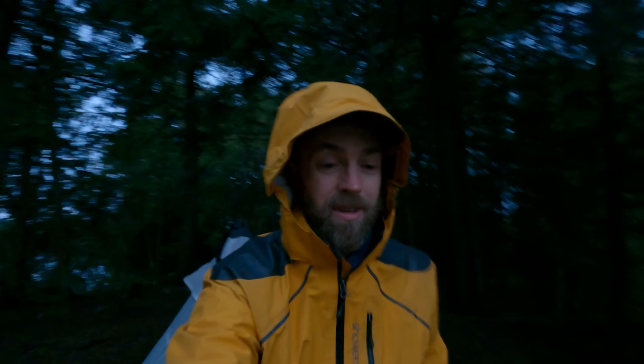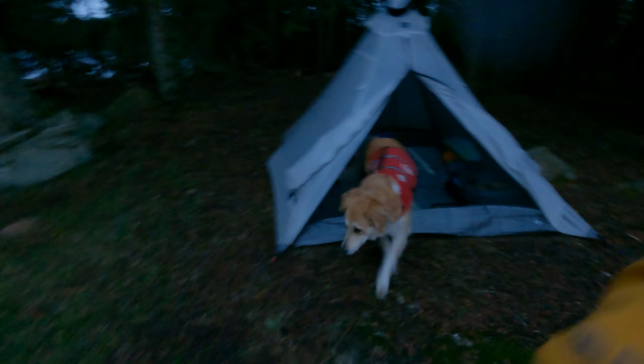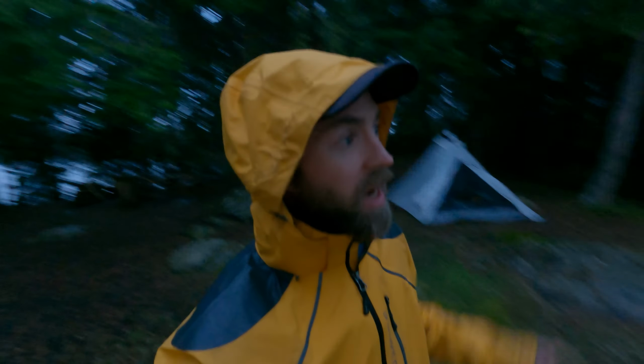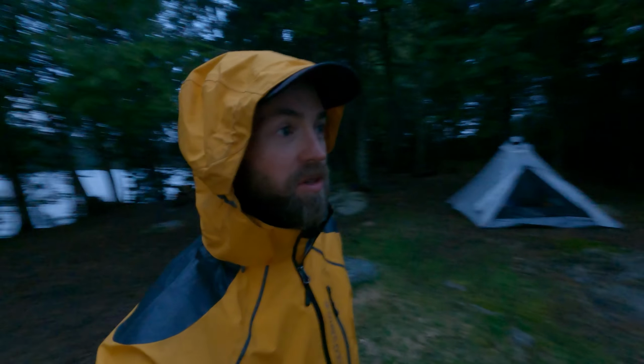All right, good morning. Day number three. Let's go, Scout. We got a little bit of rain, but it's not too bad. We're gonna get something to eat and then we'll be back on the water, paddling all the way across Big Trout to the other side. See how it goes. Okay, we're off.